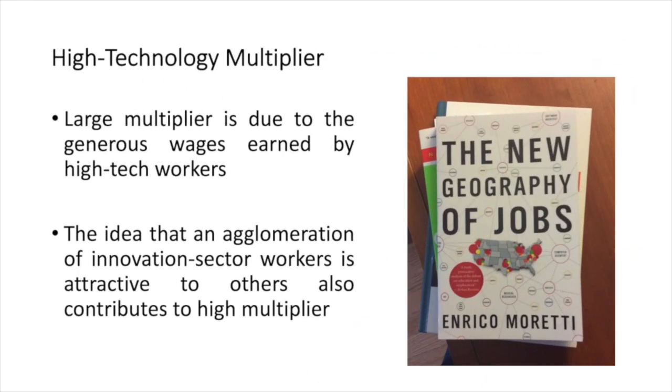Moretti had a couple of explanations for the 5-to-1 innovation sector multiplier. First, high-tech workers earn high wages, so their spending on local goods and services, things like restaurant meals, haircuts, and retail goods, support additional economic activity. These are presumably the 3 out of 5 additional jobs in lower-paying service-oriented occupations. A second explanation is that the presence and growth of technology in a region makes future investments more attractive. Put another way, an agglomeration of innovation sector workers attracts additional high-tech workers, which contributes to the sector's multiplier.